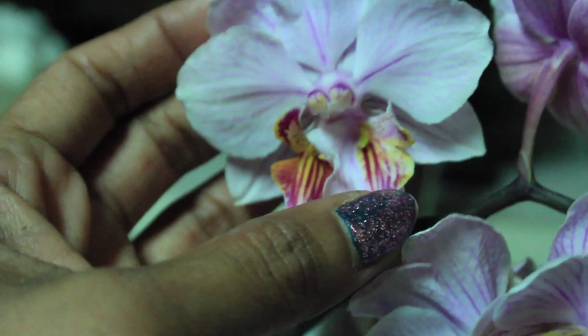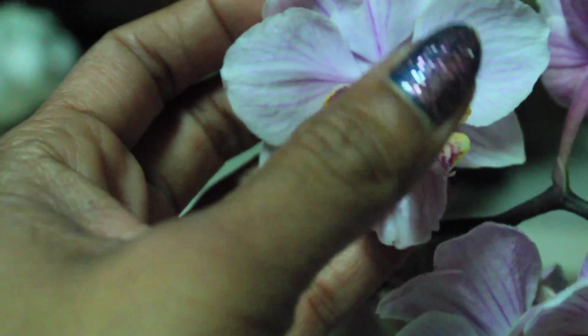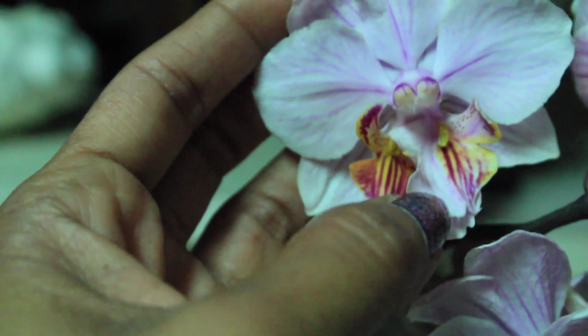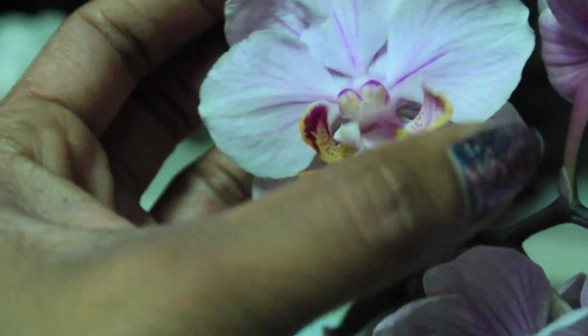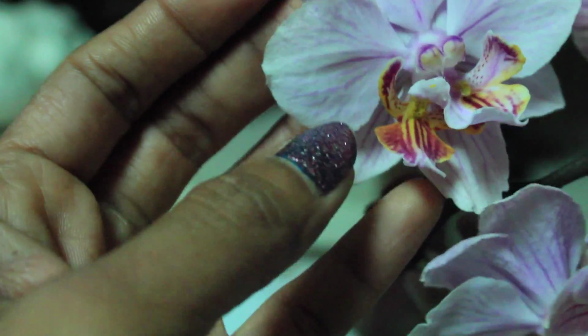But if you look at this one right here, you will see 2 patterns on the lip and the throat. You will see the pattern of what is normally on the lip and the throat on one side, and on the other side you will actually see the pattern of what the petals and sepals are. So that is yet another mutation.